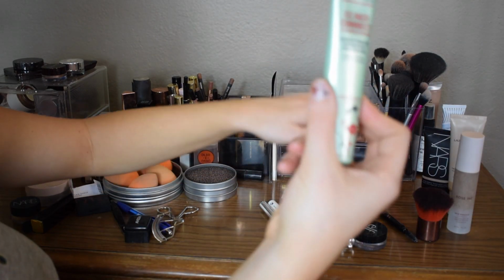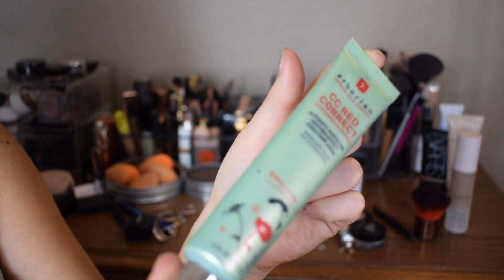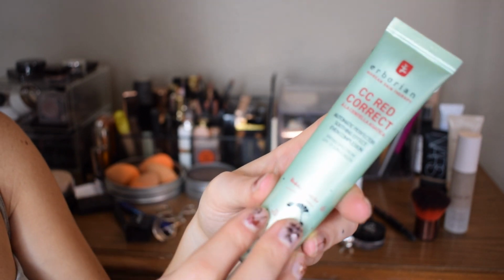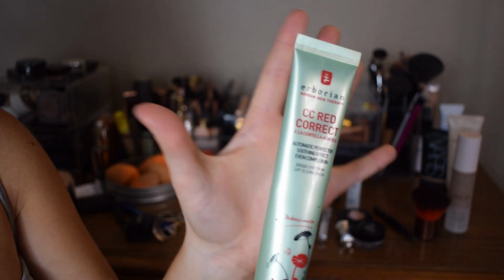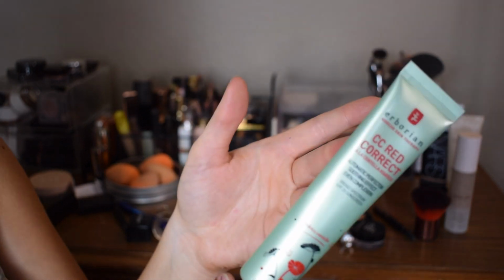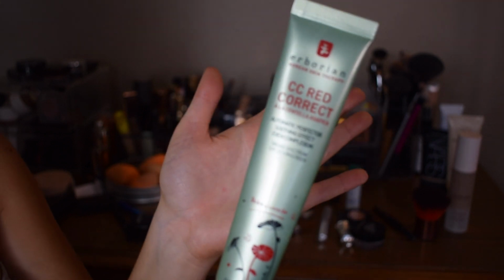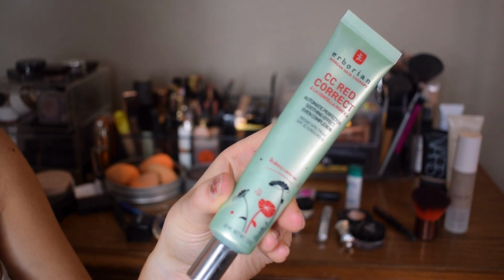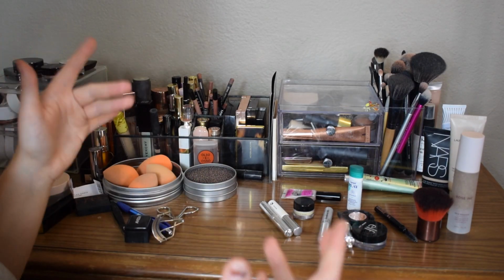The thing I am not getting rid of is the Herborian CC Red Correct, by the way. You already know I love this. I think that this is an amazing, cosmetically elegant product. Herborian is an amazing Korean skincare brand, and they have some makeup too. If you struggle with redness or you can't find complexion products that match you because you are a light fair olive, this would be your best friend. I highly recommend it. So definitely keeping that.